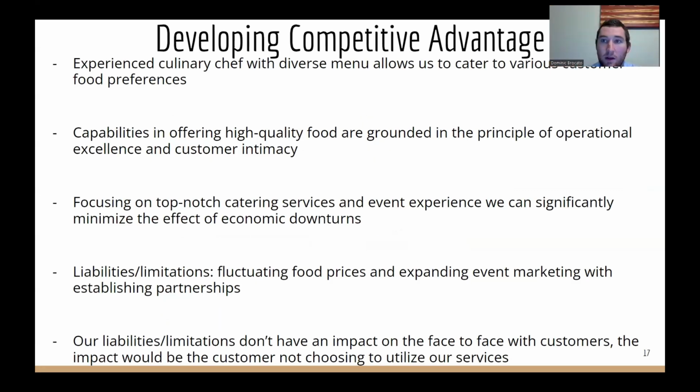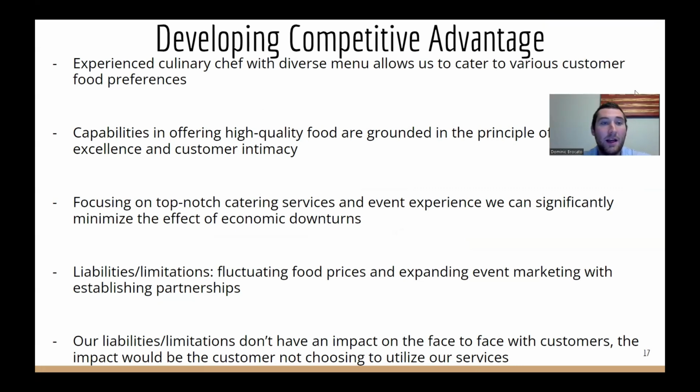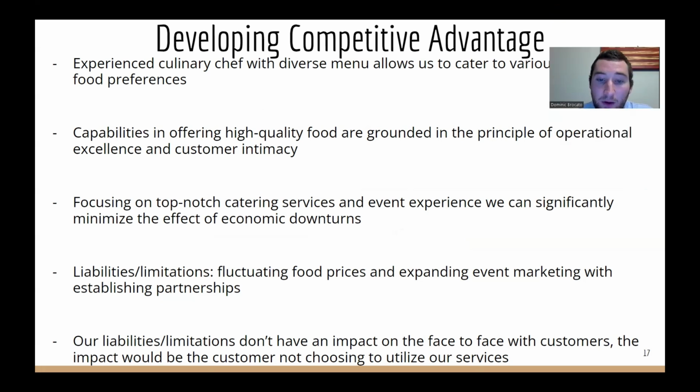Now getting into the competitive advantage that we are developing. As Chandler mentioned in the SWOT, the experienced culinary chef with a diverse menu allows us to cater to various customer food preferences. Capabilities in offering high quality food are grounded in the principle of operational excellence and customer intimacy. Focusing on top-notch catering services and event experience can help us significantly minimize the effect of economic downturns.